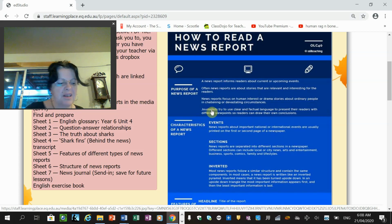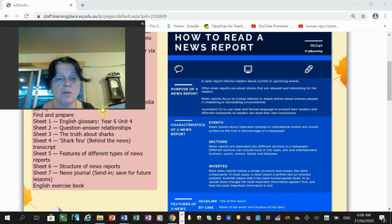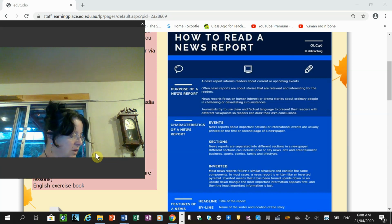If you can, print it out. If not, you know what, it's actually better for you to take notes, because you need to get good at doing that when you go into high school. You're not always going to be copying directly from the board, and you need to be able to listen to who's teaching you, work out what's the most important thing, and highlight and circle or take your own notes. So just underneath, a news report.